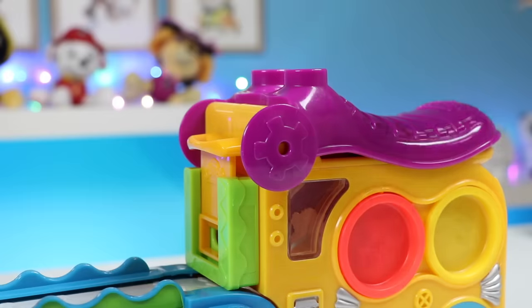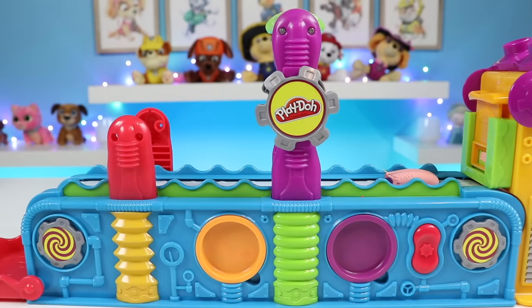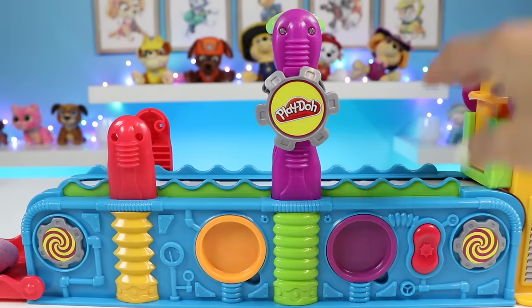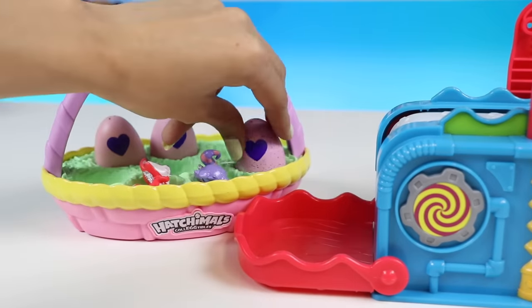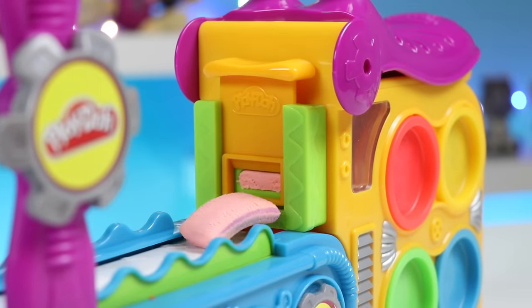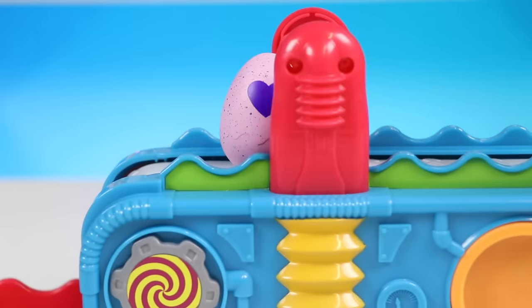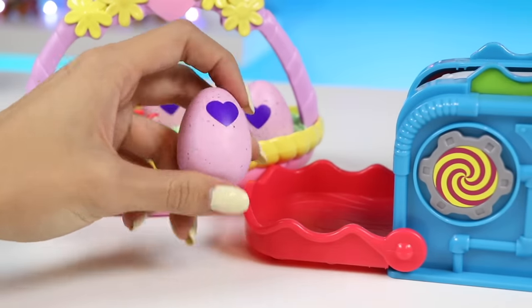Alright, let's start up the factory and load it up. Here's the first purple speckled egg. This one turned out great too. The speckles match the purple heart. I think we have enough magic to make one more egg. Let's do it. And we're all done. All the eggs look awesome. Let's bring them back to the hatchery nursery so we can hatch them.